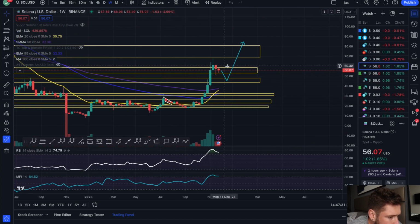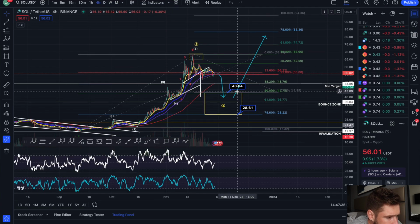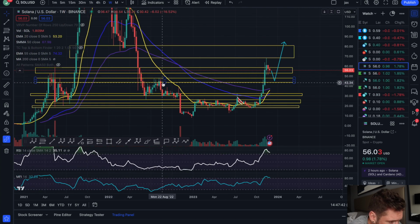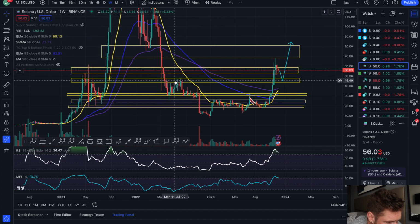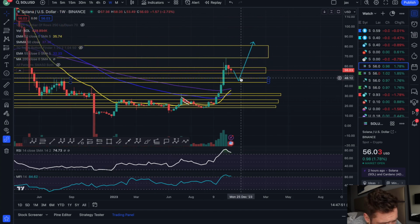On the weekly chart, as you can see, if we were to pull back to this support of $45, that lines up very close to our target zone. And that would basically be coming down and retesting a strong support here. In between about $43 to about $47, there's a lot of resistance in this area, resistance here. And basically we'll see how long it takes.